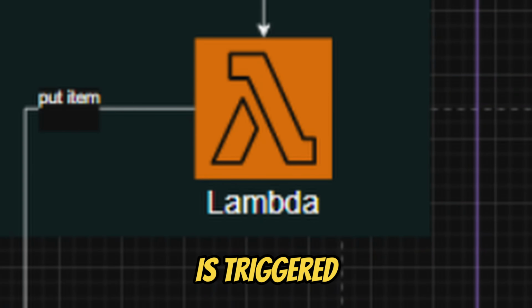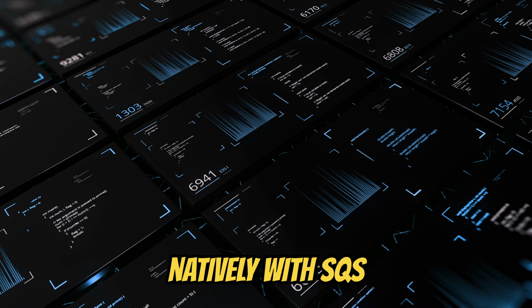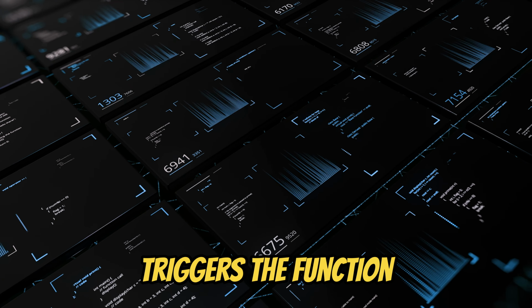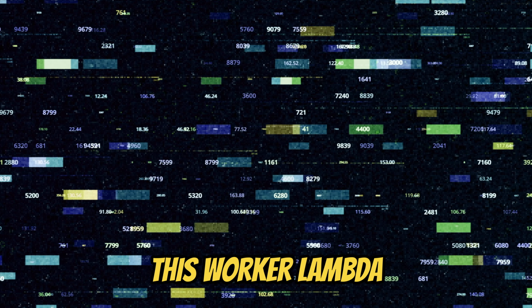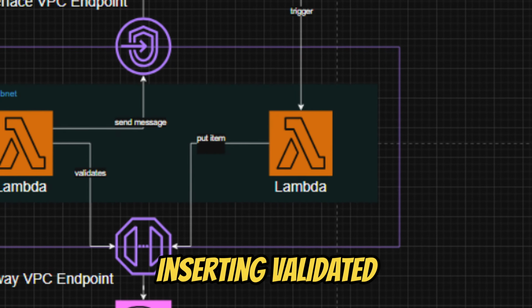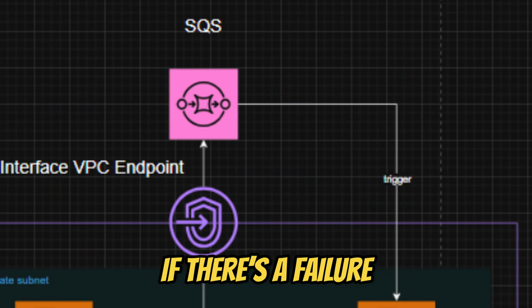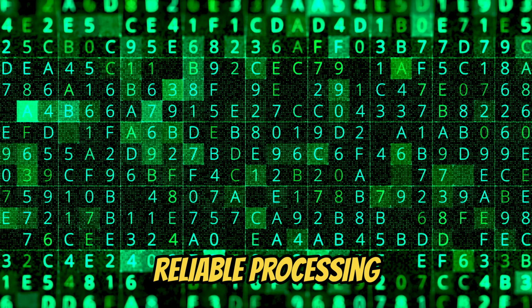The second Lambda is triggered asynchronously by the first in first out queue. Lambda integrates natively with SQS. Each message triggers the function, and scaling is handled automatically based on the queue depth. This worker Lambda processes each message per message group, inserting validated emails into DynamoDB. If there is a failure, SQS automatically retries, ensuring reliable processing.